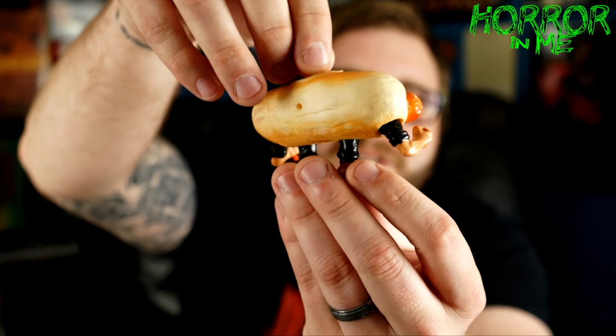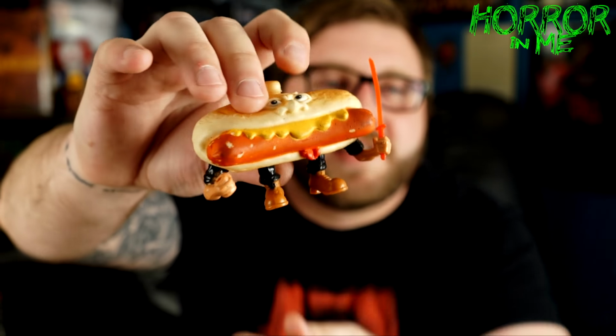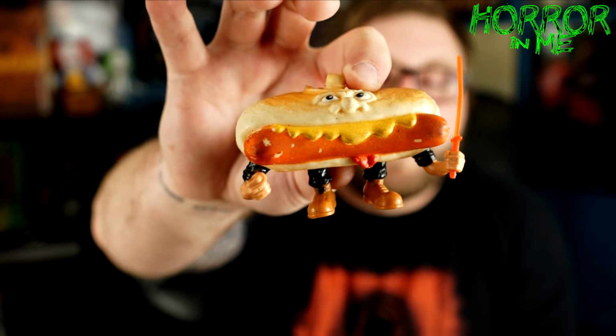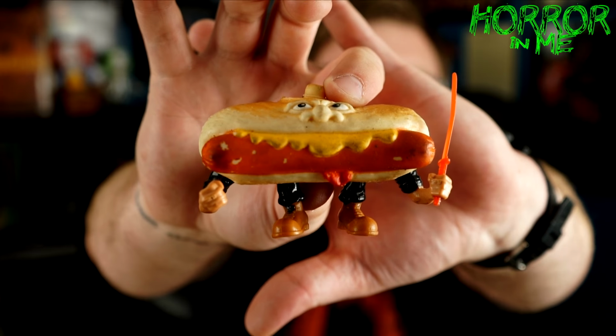They're just so cool. These are so unique. They just would never do something like this today. So it's just really, really cool. I'm going to try to start getting them when I see them, but very, very nice. There we go. So cool. So we have Mean Weiner there.